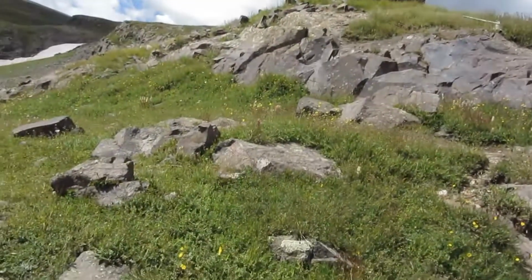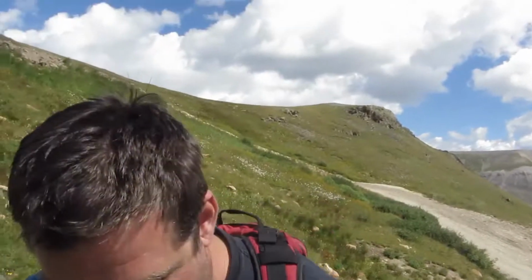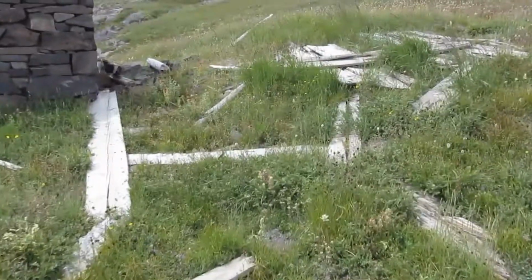I'm probably gonna die before I get up here to this little rock structure. 12,000 feet. I have a hard time climbing at sea level. But I am getting up into this damn cabin. If it kills me, it just might. Okay, we got wood.